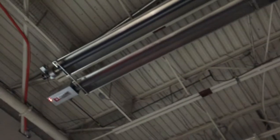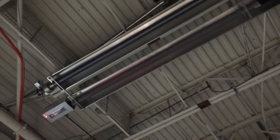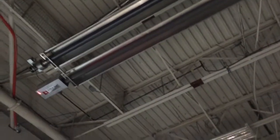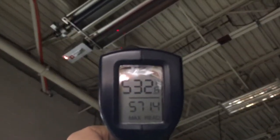Good morning, everybody. It is 6:30-ish in the warehouse. It is 15 degrees outside, but in here, it's toasty warm. Matter of fact, up there in the ceiling, it's 500 degrees. These are our awesome infrared heaters, keep us toasty warm on days like this.